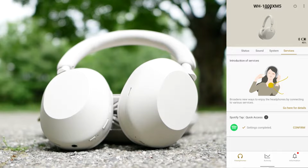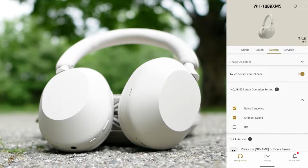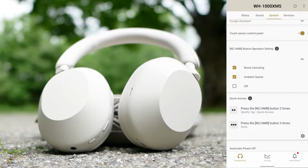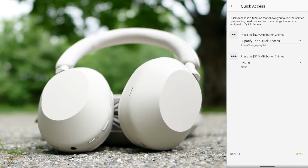Which leads me to the next change in the whole app under System. If you remember, the custom button has been changed to the NC ambient button on the XM5 now. And you can change that or adapt that to use a quick access function. Basically, it's a double or triple tap to perform an action. And if you tap the gear icon, you can map it to, guess what? Spotify Tap or none. That's it. It's kind of pathetic, isn't it?